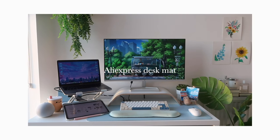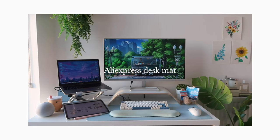Onto my desk mat. My desk mat is from AliExpress. Now, I feel like AliExpress is one of the best places to go when you want to buy things for your setup, especially little decorations or cheap stuff like desk mats. The only downside from buying things on AliExpress is that it does take a while to arrive.